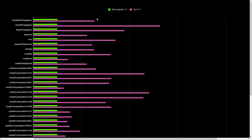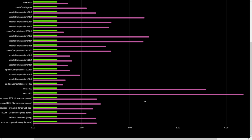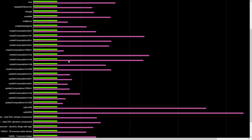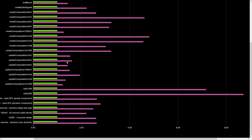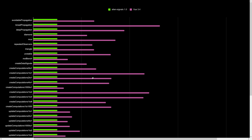This lovely chart here also shows the comparison between Alien Signals 1.0, not even 2, that's a bit faster, and Vue 3.4. So here we also see that some operations take way longer in Vue 3.4, and they will be way faster now in 3.6 because Alien Signals has been ported over, especially due to the fact that it works even more performant with a lot of reactivity nodes compared to the Vue version. People using a lot of reactivity might see more improvements in terms of fewer CPU cycles and memory reduction compared to a very simple demo application, of course.